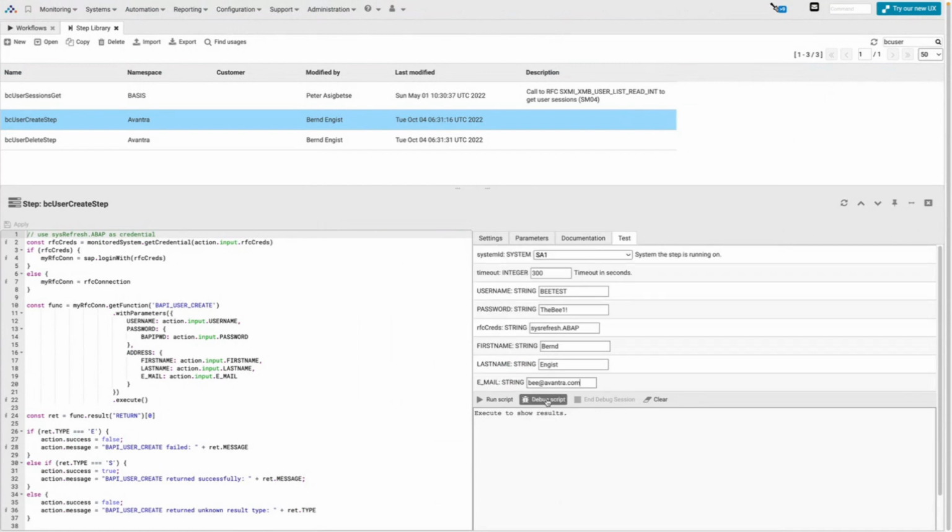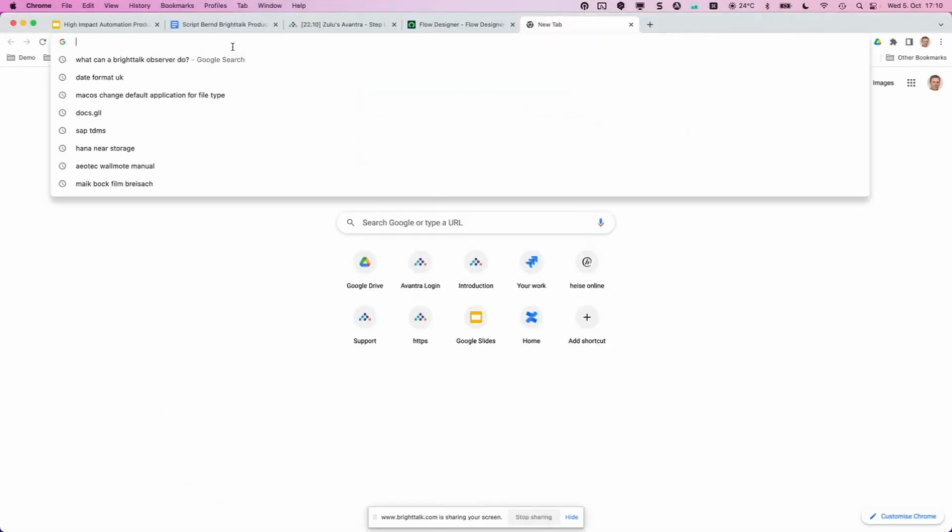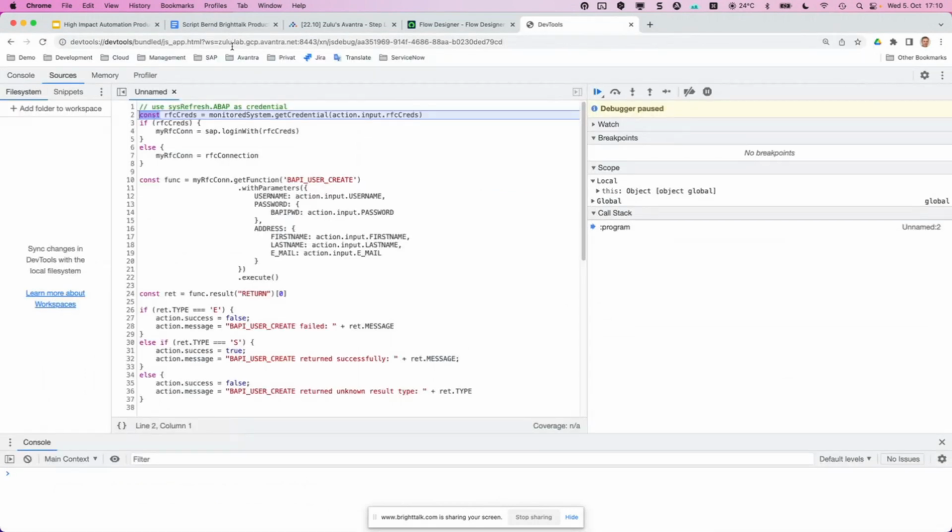But I will use the debugger here. So you press debug script, I will get a URL, which I can then put in my browser. And here I've got a wonderful JavaScript debugger. This is actually code now being executed. It may be far away in a network. So we've integrated the debugging protocol into our own Avantra server agent protocol. So this is actually running on the agent now.